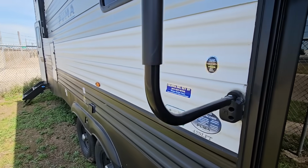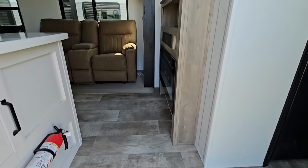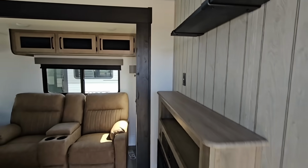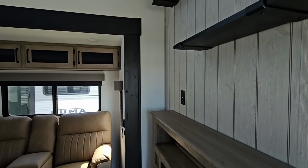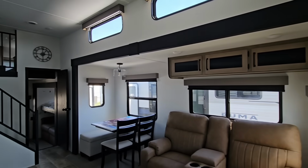I don't know if this door is open, but if it is, we'll go in here. And it is. Alright, I'm going to close that door. It's a little quieter inside. Alright, so let me pan around here a little bit.